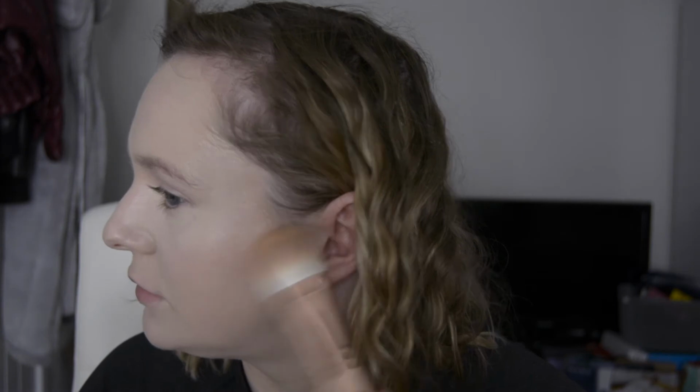I'm not going in with any powder, so let's go straight in with bronzer. I'm really hoping this doesn't stick to anything.